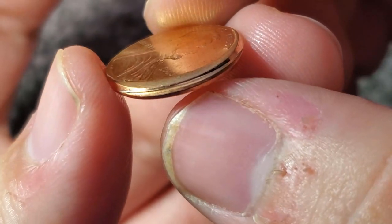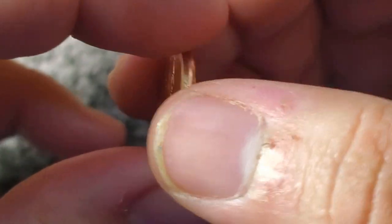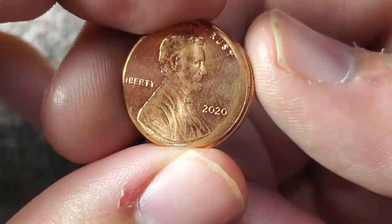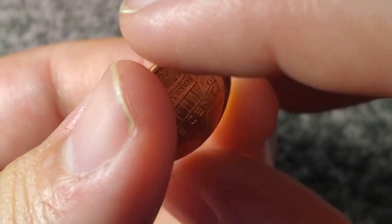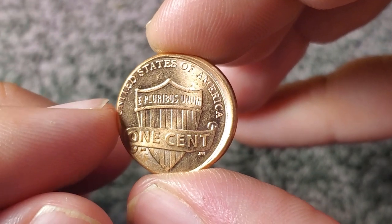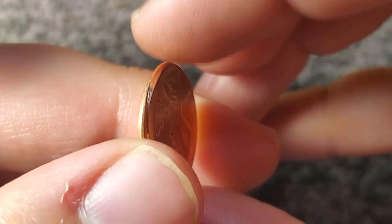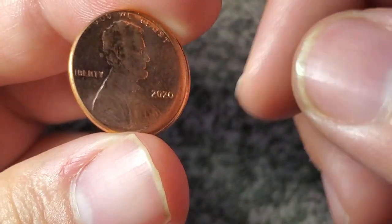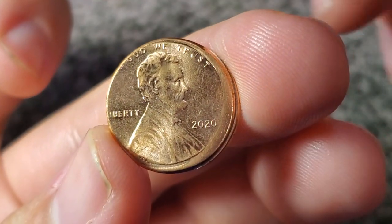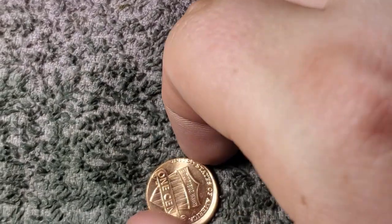But you see the edge there? The edge there is really weird. But this is definitely a mint error. This is something that happened at the mint. This is not post-mint damage. And then the back there, I don't know. Comment down below, guys, and let me know what is going on with this penny here. But that is really cool. Definitely a mint error of some sort, especially on the back.